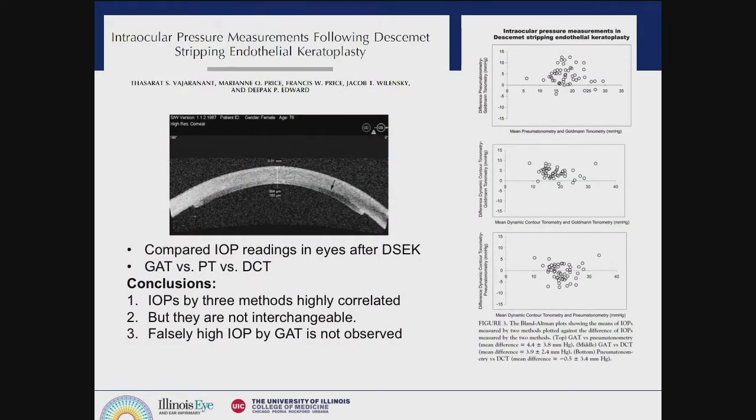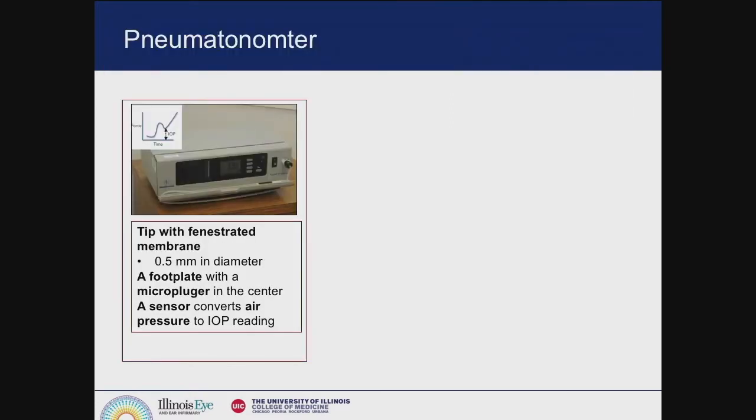How about DSEK? Increased cornea thickness after DSEK? We did a study back in 2007 comparing different types of tonometer readings in patients with DSEK with no cornea edema. We compared Goldmann tonometer, pneumotonometer, and dynamic contour tonometer, and we found that IOP from all these three readings are highly positively correlated, meaning that when one goes up, the others will go up as well. But they're not the same number, so they're not interchangeable. After looking at all these relationships, we found that the reading, in fact, closely matched the normal or thin cornea. So the falsely high IOP by Goldmann was not observed in these eyes. Meaning that if you have a patient with DSEK and pressure is high by Goldmann reading, do not just blame the thick cornea.